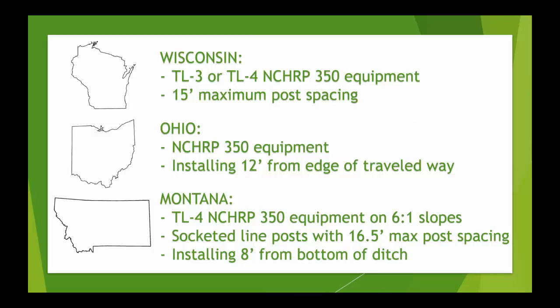Montana used test level 3 NCHRP 350 equipment on 6:1 or flatter slopes. They used socketed line posts with a max post spacing of 16.5 feet. They're installing them 8 feet from the bottom of a V ditch and designing them with a maximum deflection of 10 feet.